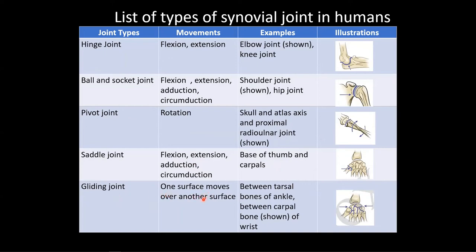Gliding joints: one surface moves over another surface, as between the tarsal bones of the ankle and between the carpal bones of the wrist.